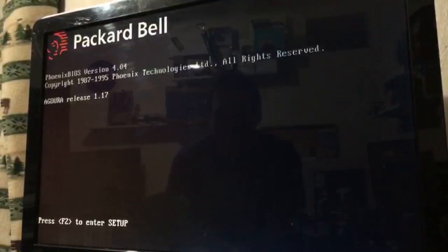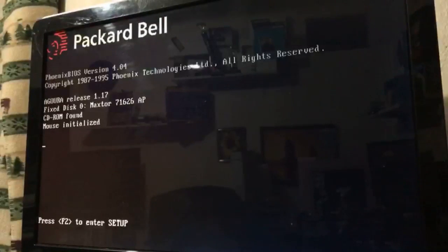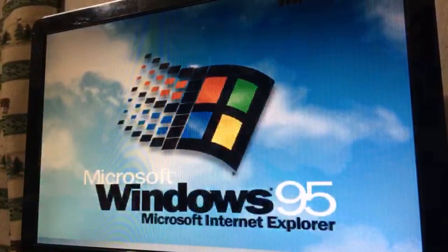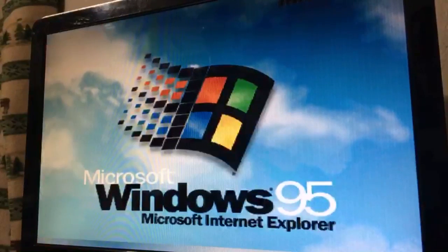Oh look, he joined. Or, I think it's a he, anyway. I just figured it's better on this computer to run Windows 95 than Windows XP. Oh, you might be coming in.